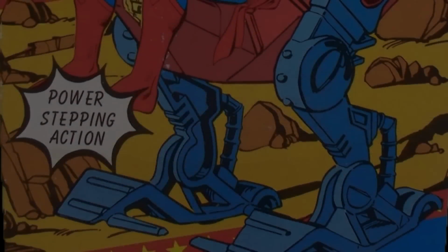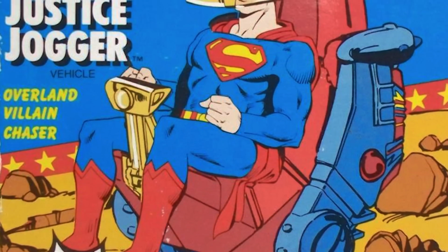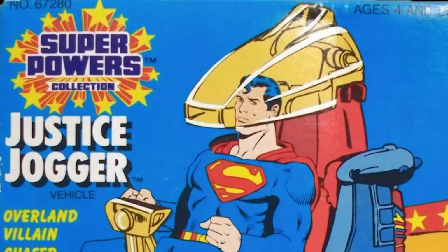In the third wave, alongside the Batcopter, Kenner showed us just how much it had given up with the release of the Justice Jogger. I believe it's jogging or yogging. It might be a soft J. On the box, Superman is sitting in this goofy walking contraption, looking embarrassed, and we're embarrassed for him. Apparently you just run for an extended period of time. I don't think Superman needs any help from a machine to move quickly. The guy raced the Flash on foot.